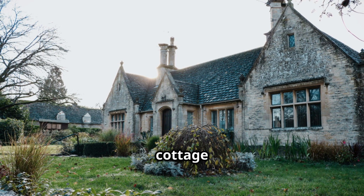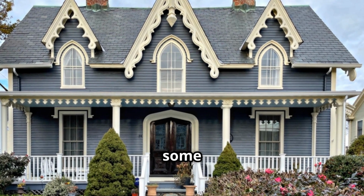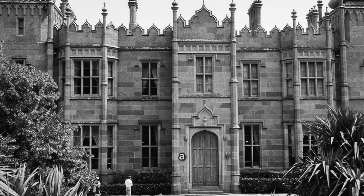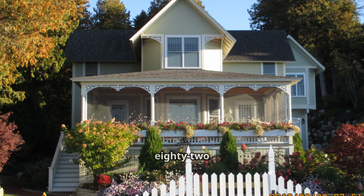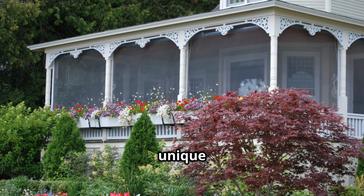It became a popular cottage style. Think pointed arches, steep roofs, and perhaps some decorative barge boards along the eaves. On Mackinac Island, there's a very special example of Gothic Revival. It's called Small Point Cottage, and it was built in 1882 by Alanson and Anne Shelley. This cottage has a unique story.